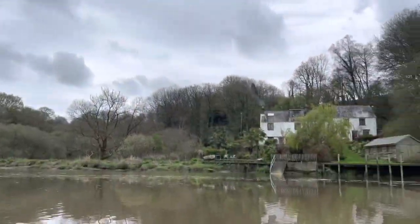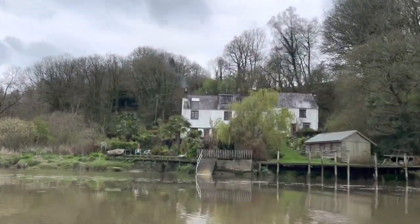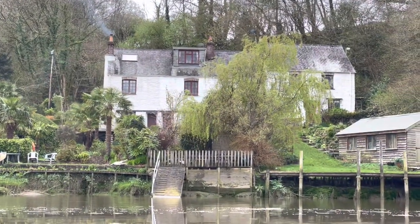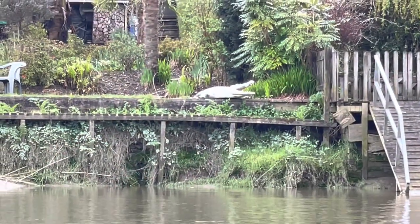Look at this gorgeous house. These people are so lucky. That's such a lovely house to live in. This place is just amazing. Oh my god, just seen the funniest thing, they've got a crocodile. Someone who clearly has a sense of humour lives there.